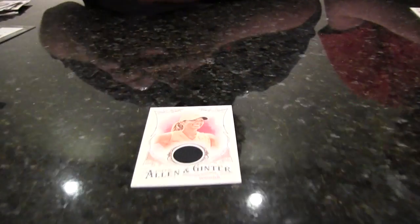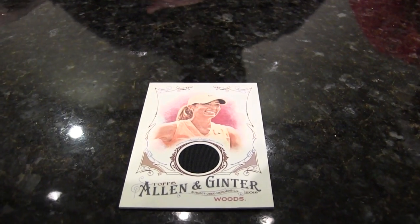I got my first relic of Cheyenne Woods, the only Woods family member that's still playing golf at the moment. At the moment, yes. Who knows if Tiger will ever come back? They basically shut him down for the year.